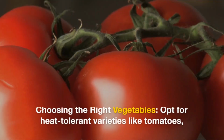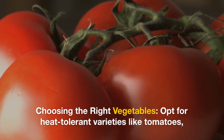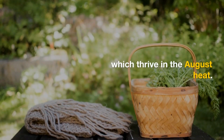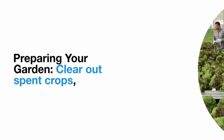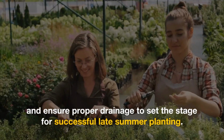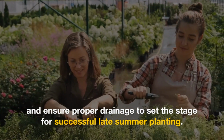Month 1, August. Choosing the right vegetables: opt for heat-tolerant varieties like tomatoes, peppers, cucumbers, and zucchini, which thrive in the August heat. Preparing your garden: clear out spent crops, amend the soil with compost, and ensure proper drainage to set the stage for successful late summer planting.